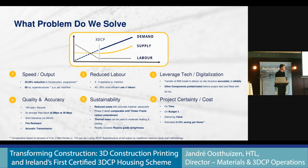And then in terms of tolerance, due to the accuracy of the machinery, we have about a 5 millimeter tolerance over 10 meter spans. So that again allows us to prefabricate our joists, our roof trusses, etc. And using the concrete material that we're using, we are inherently fire resistant and it provides great acoustics for the building. And then a hot topic, again, sustainability.